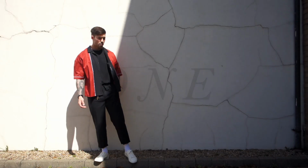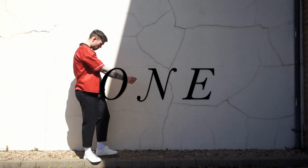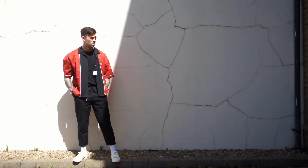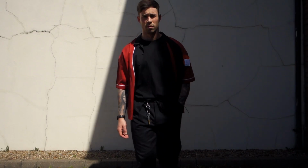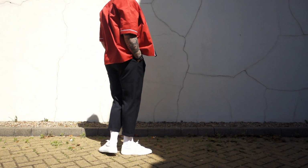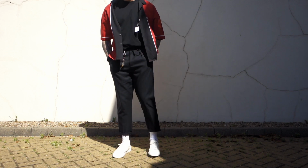So guys, with all that being said, let's get into outfit number 1. In outfit number 1, we have the red one, which is the brand Loom from Urban Outfitters. Now I've just teamed this up, very basic, with a black t-shirt, which is tucked into the smart cropped pants, with some white socks on feet, and then also the creamy off-white sneakers from ASOS.